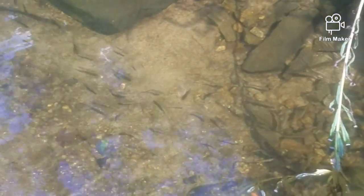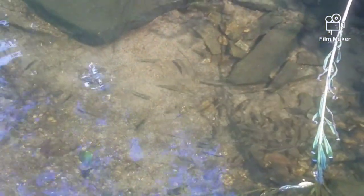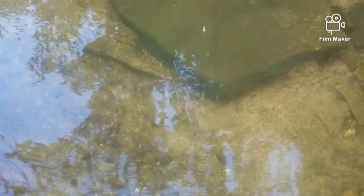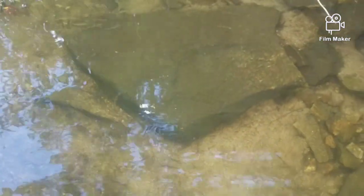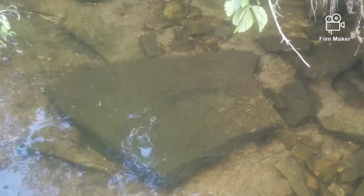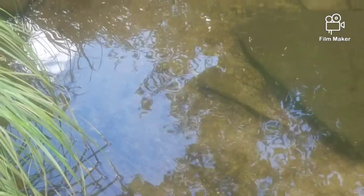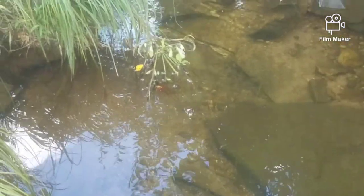There's so many tiny minnows swimming in this creek right here. Almost everywhere. If you're not careful, it almost seems like you're going to step on them. Perfect habitat for either a garter or a water snake. But it's pretty hot out, so I wouldn't be surprised if we don't see any snakes, but still pretty cool.